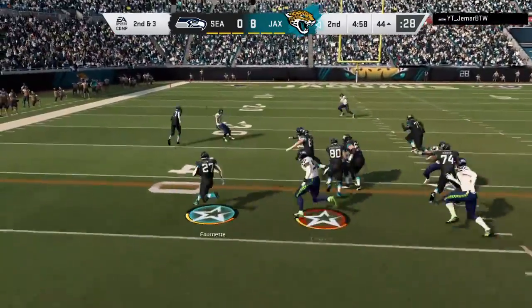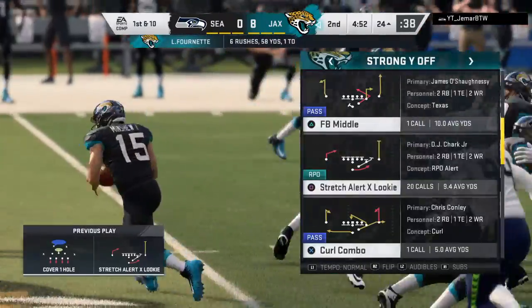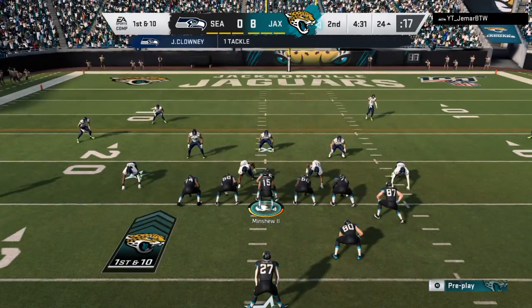Now Leonard Fournette. He's got a first down and more inside the 30. And he gets this one down to the 24. That one a gain of 20 and a first down. So a good run by Fournette.